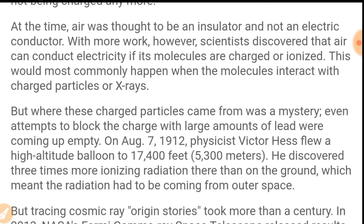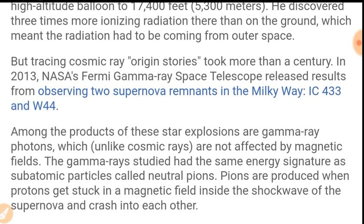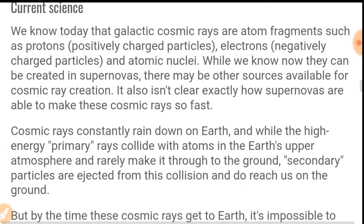Now, we used to think air was an insulator and not an electric conductor. Obviously not true. Now, the article's telling us atom fragments such as protons, positively charged particles, also electrons. And then you've got, beyond that, things like helium nuclei.